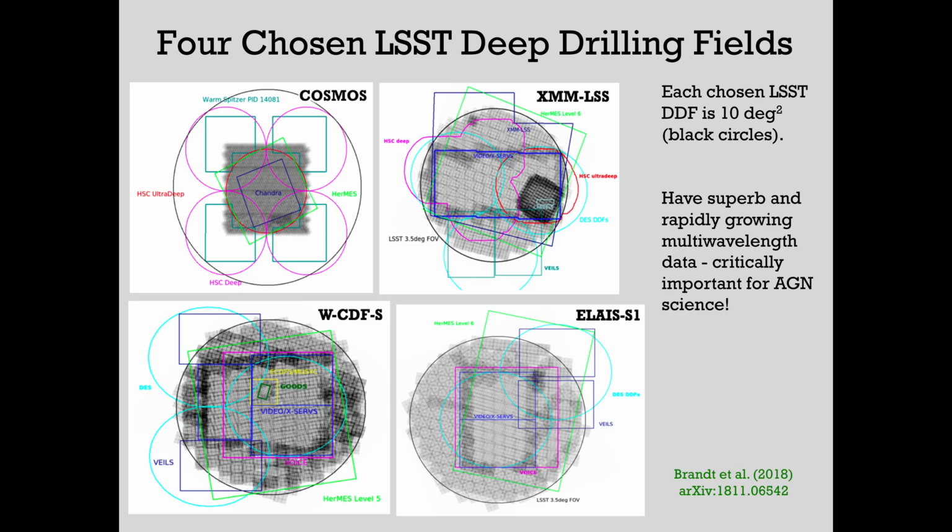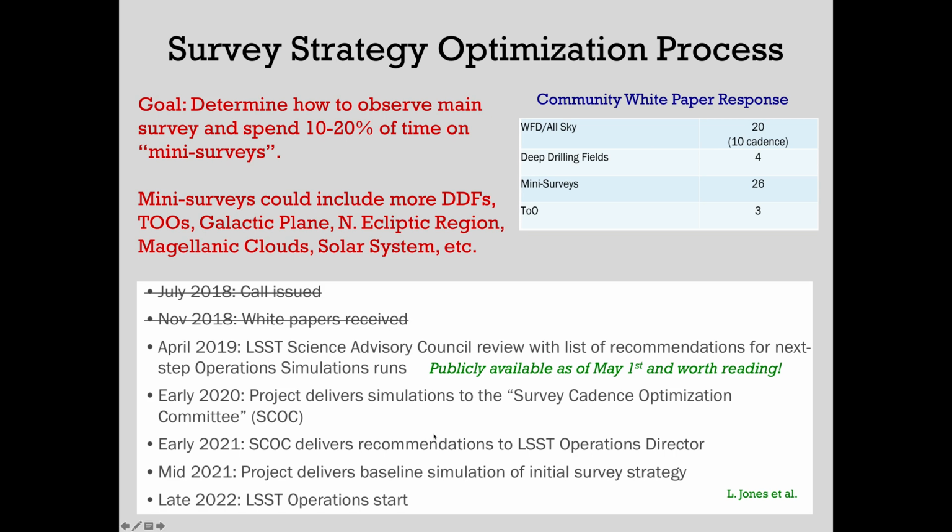And so the idea then is that by early 2020, the project will deliver these extensive simulation results to the so-called Survey Cadence Optimization Committee, and then further work will be done, very likely going back and forth with the community and the people who originally prepared these white papers and so on, to settle on the best possible survey that gives us the best science that we can get with LSST.